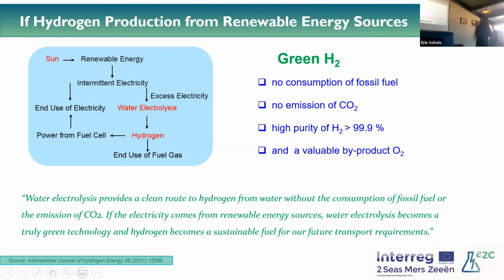And showing here, if we use the electricity from renewables, from solar, from wind, we can use the excess electricity for a water electrolyzer to produce hydrogen and also byproduct oxygen. This hydrogen can be green hydrogen. There is no emission of CO2, no consumption of fossil fuel. And also the purity of hydrogen can be really high, more than 99.99%.